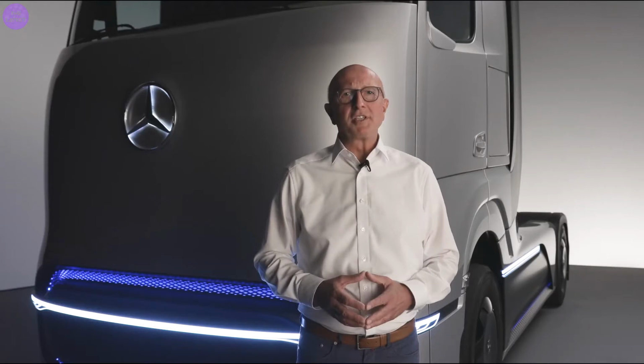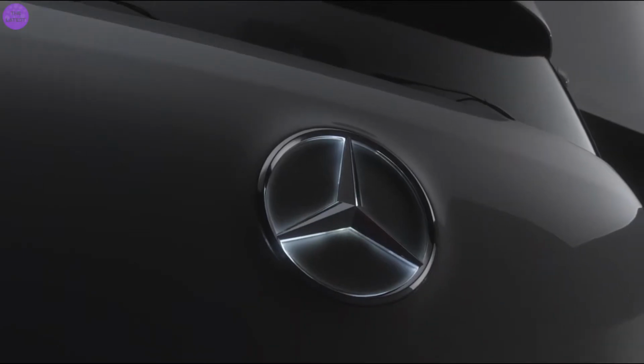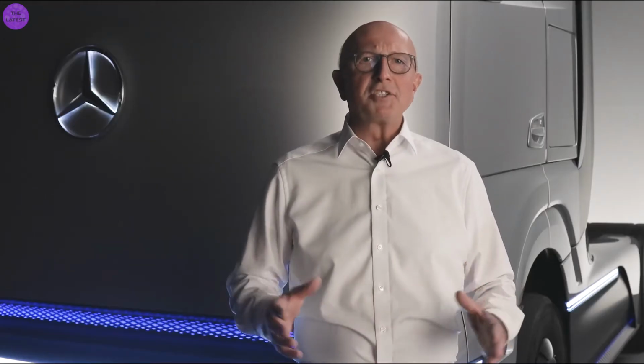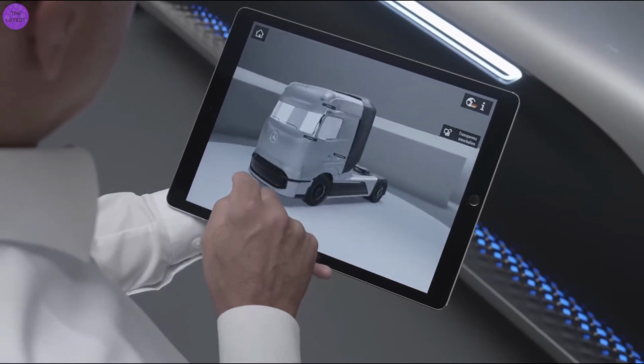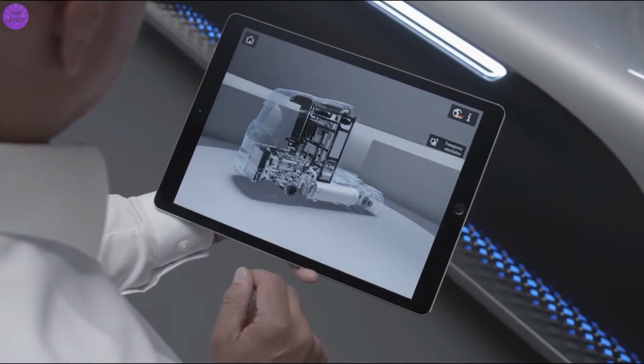Therefore, we are focusing on two CO2-neutral technologies, battery-driven and fuel cell-driven vehicles. Only by using both types of propulsion are we able to cover the entire range of our customers' use cases. The GenH2 concept truck is a major milestone along this road, because it is the base for the series production vehicle, which we will bring into large-scale production in the second half of the decade. And customer tests will already start in 2023.